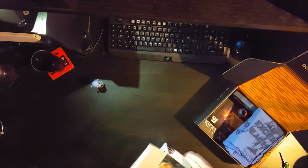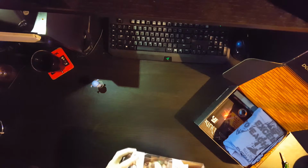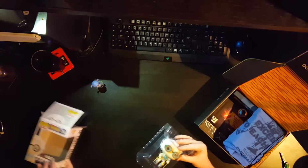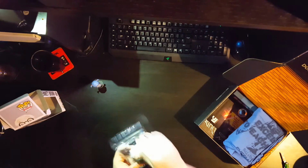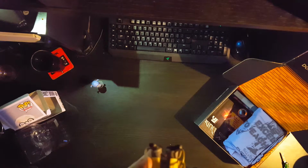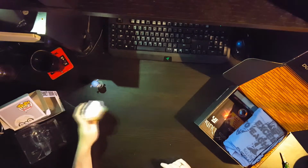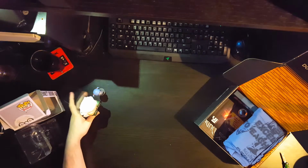I've not actually seen one of these Pop figures in person myself. I've seen them on the shop shelves in town. I've also seen them on videos. I watch lots of different Loot Crate videos. This is my first time actually seeing one. And there we are. There he is. I'll move him about a bit just in case I got him out of focus again. That's kind of cute, really.